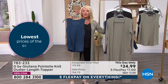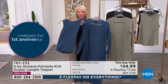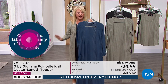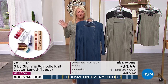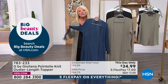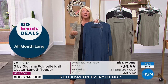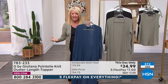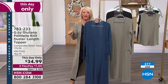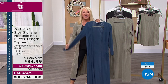Now, I want to mention, if you want to get the matching knit tank, we have those available tonight. They're on sale. Understand, though, this normally, day in and day out, is going to be around $54.75. And this is high level. This is premium stuff. This is the kind of clothing you find if you went to a really beautiful boutique in New York City on Fifth Avenue, and you could put easily a one in front of that 54. We have it on sale. It's brand new tonight only.